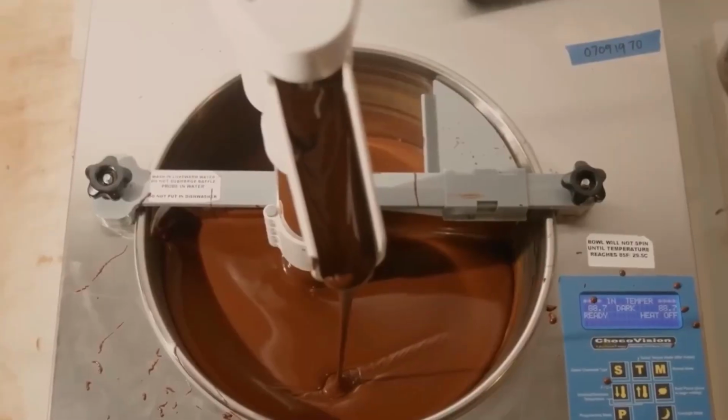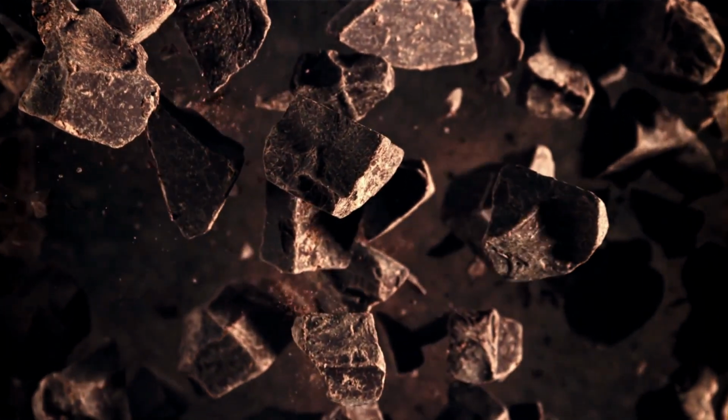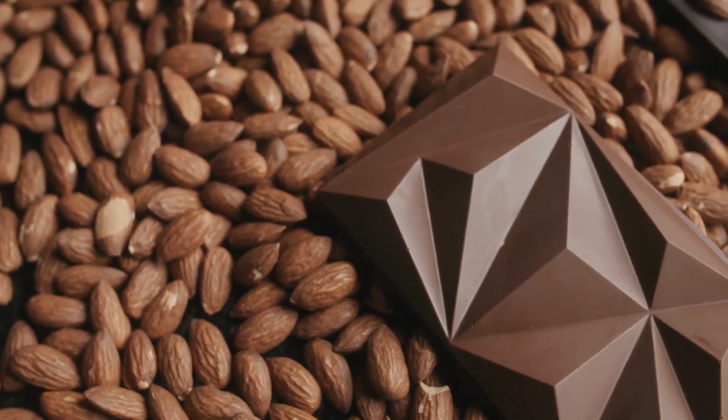But how does it all come together? And what secrets hide behind the process? Today, we're taking you inside the chocolate-making world, revealing every step that turns raw cocoa into the bars we love.